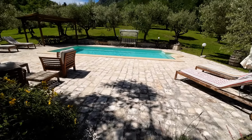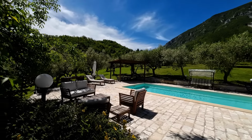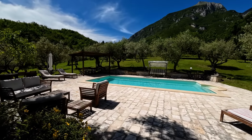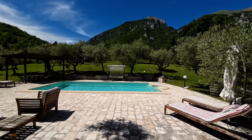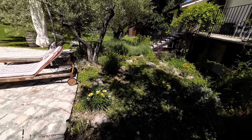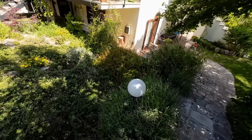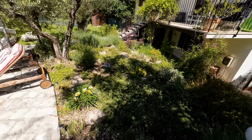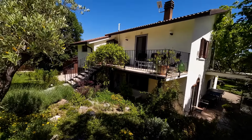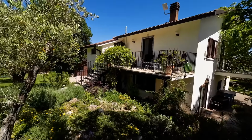Look at this. Oh my word. Can you see yourself sat out here? Incredible. And I love as well all these garden areas, these rockeries as we call them in the UK. Also have herbs in here as well. It just sets everything off. It just breaks things up, but it's incredible. And that's the terrace that we were on earlier, and the stairs leading down. Amazing.